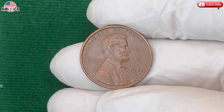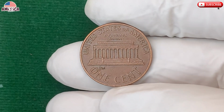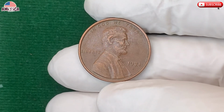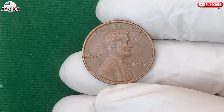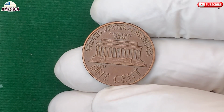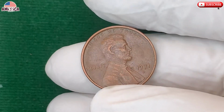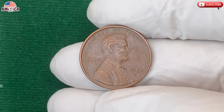When it comes to valuable 1971 pennies, condition is everything. Coins that have been circulated extensively tend to show signs of wear, such as scratches, discoloration, or fading of the design. These pennies are often worth only a few cents, or at most, $1 or $2 for coins that are in decent shape. However, if you're lucky enough to come across a 1971 Lincoln penny that has been kept in pristine, uncirculated condition, meaning it shows no signs of wear, discoloration, or handling, it can be worth significantly more. An uncirculated coin is much rarer than a well-worn one, and its value can be substantially higher.